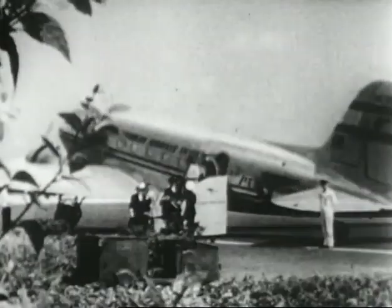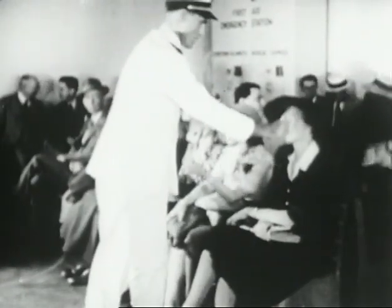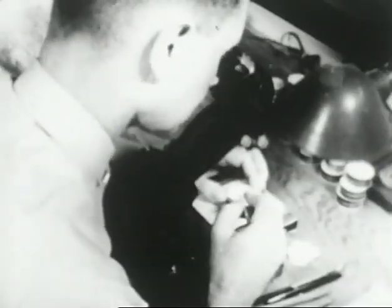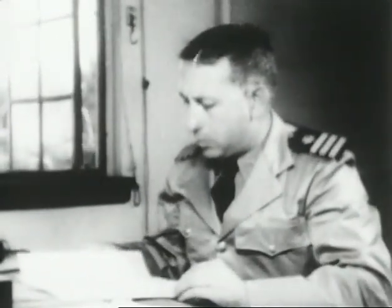Our first line of defense against these diseases is the quarantine officer. It is his duty to prevent the entry into this country of infected passengers or mosquitoes. Essential preventive measures are 1, the destruction of insects brought in with the plane, and identification of those that are found. 2, checking vaccination certificates of persons originating in or passing through yellow fever countries. And 3, careful examination of passengers.